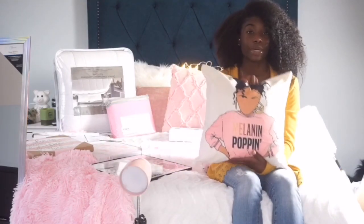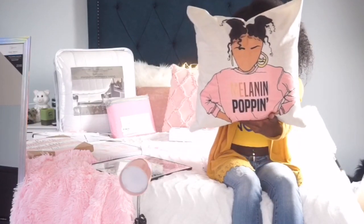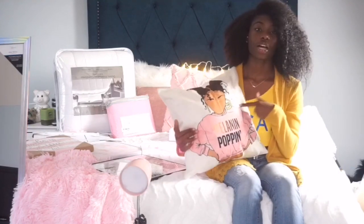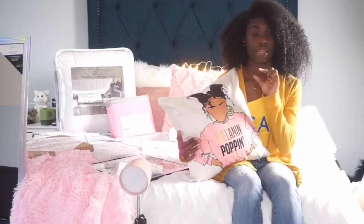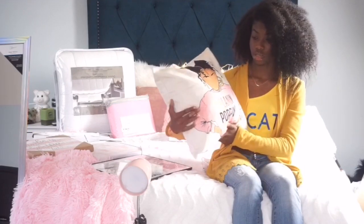This is one of my favorite pillows. It says Melanin Popping on it. I got this from Wish.com. So all you have to do is search up Melanin Popping Pillows, and this will pop up. And this is one of my choices, so this is the one I got.